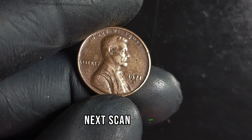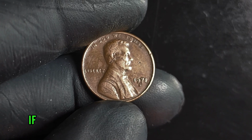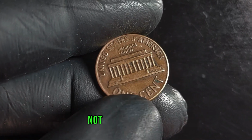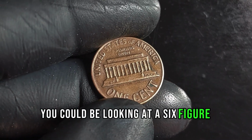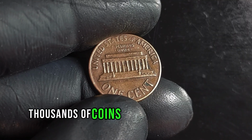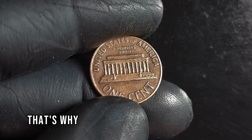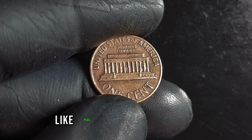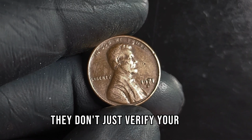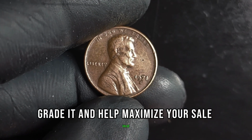Next, scan Liberty. Then check the date, 1971. If those elements show signs of doubling, especially with crisp, separate lines, not just a smear, you could be looking at a six-figure payday. But don't just rush to judgment. Thousands of coins appear double to the untrained eye, but true double dies are rare. That's why professional grading services like PCGS or NGC are essential. They don't just verify your coin. They authenticate it, grade it, and help maximize your sale value.